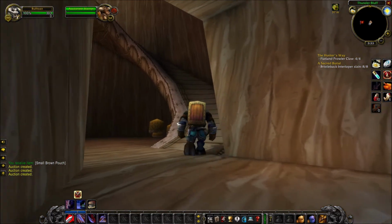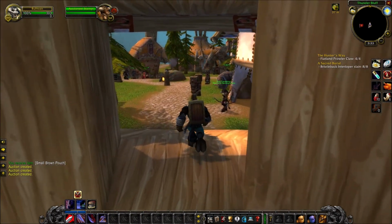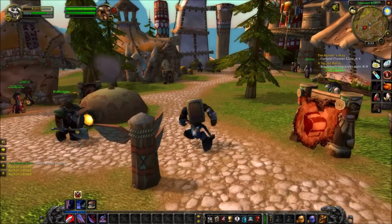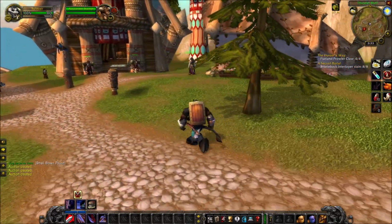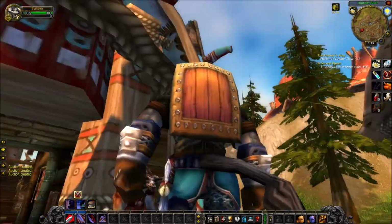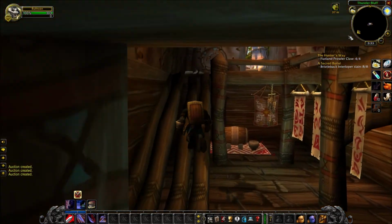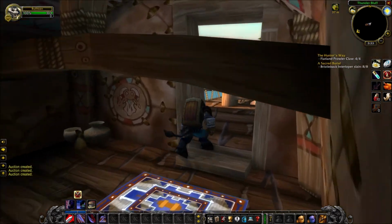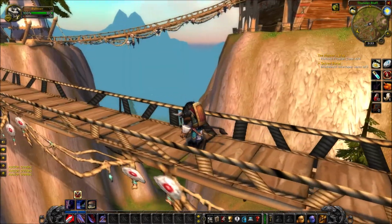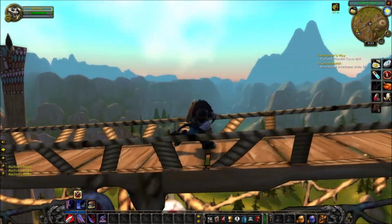Right. Let's try heading up this way. So this is the first area we came back to because we have the herbalist just over here. And I'm still none the wiser as to where we should be going. So let's try this way. Though I do have... No, that's Thunderbluff Auction House again. Yeah, let's try over here. The Elder Rise. Decent views from up here, though.